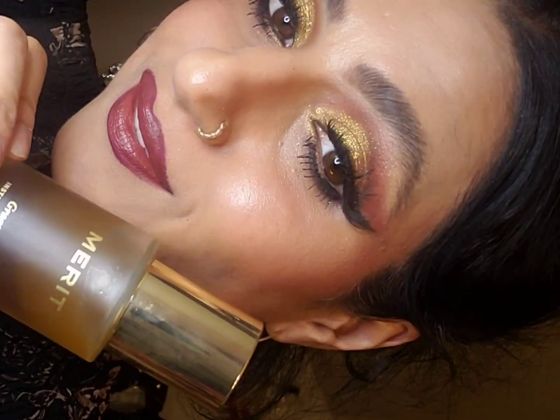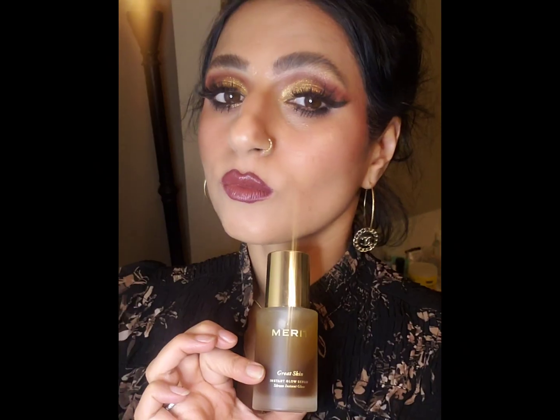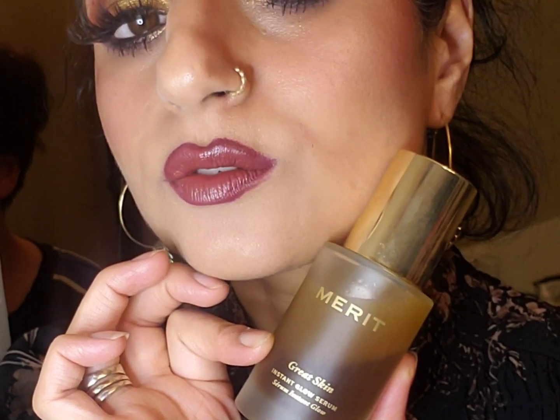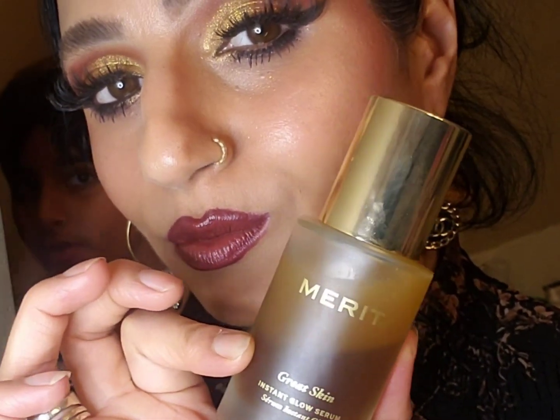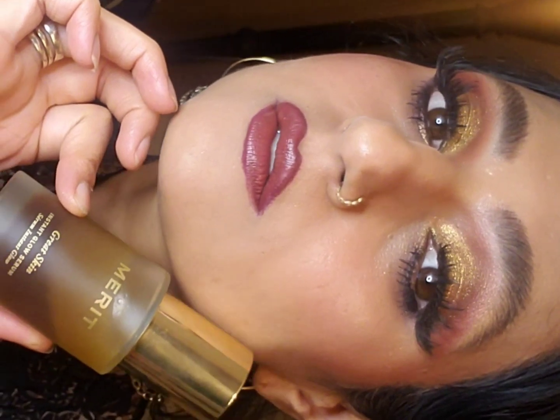Glow Balm in Cava. And just to recap, Merit Great Skin contains 2% niacinamide, 4 types of hyaluronic acid, caffeine-rich cocoa seed extract, Japanese gold thread root. Overall, my skin feels more moisturized and looks more radiant without the use of any filters or primers.